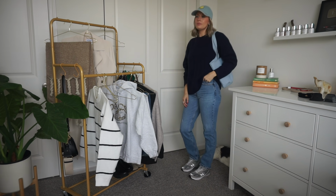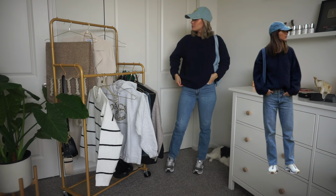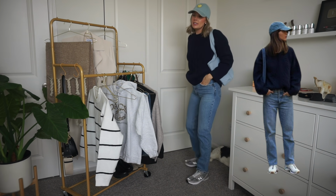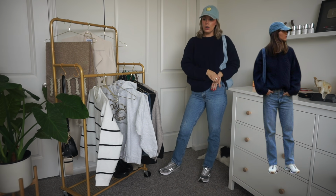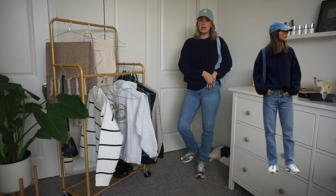But what do we think? I think this is cute. It's very comfortable, but I think that the accessories and the all blue look kind of work.